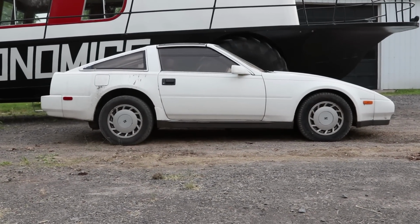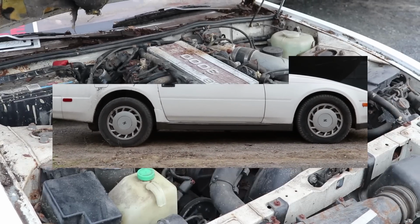Today there's a new power on the road. Today all eyes are on the sports car news of the decade. The first Nissan 300ZX.